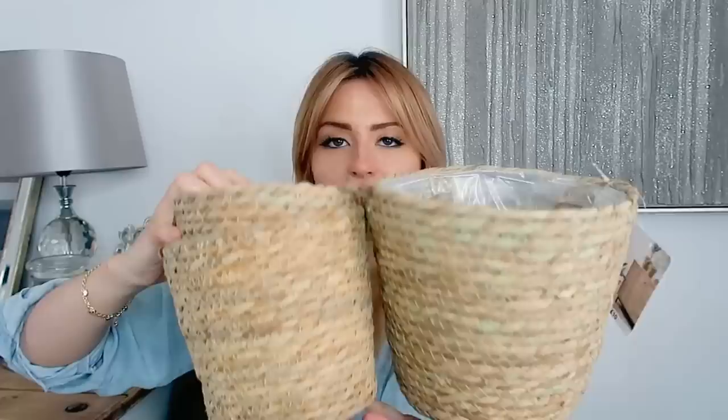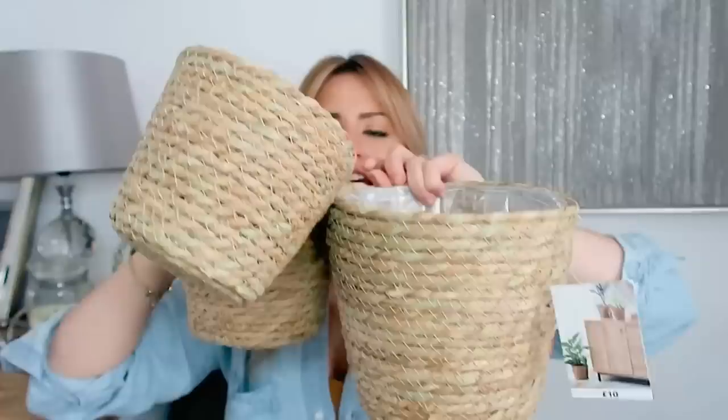I also got some basket plant pots. These were a pack of three for £10. So I thought obviously to put some plants in. There's a smaller one in there as well. Can I manage to show you each of them? So yeah, three different sizes. I just thought that would look really nice just sat on the floor of the decking as well. And again, they'd be great for inside. So three for £10, I didn't think that was too bad either. I think Dunelm are quite reasonably priced with a lot of their things. It's got the lining as well, so obviously you're okay to pop your plant pots in them.